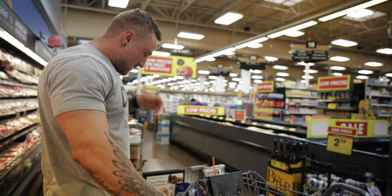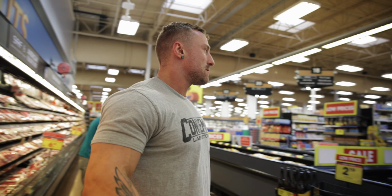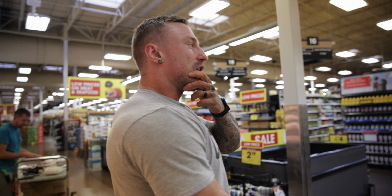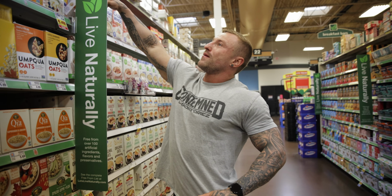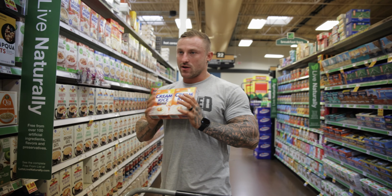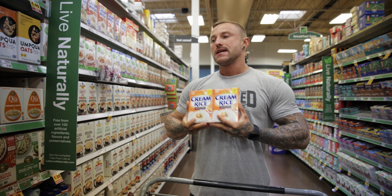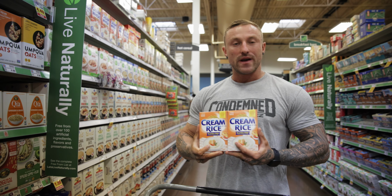We got egg whites, we got lemon, potatoes. Next let's grab some cream of rice. Good old bodybuilding staple, cream of rice, okay? Cream of rice is a great source of carbohydrate. It's pretty much rice that's ground up. You can make it in so many different ways.